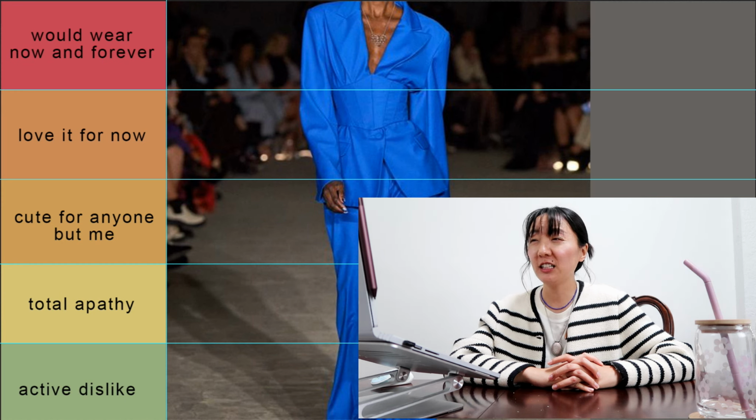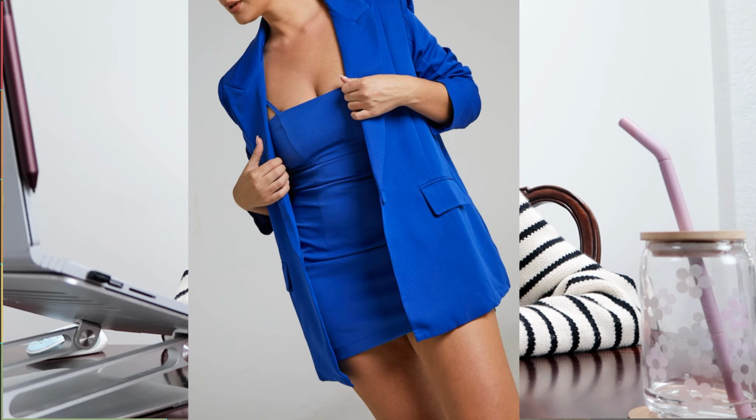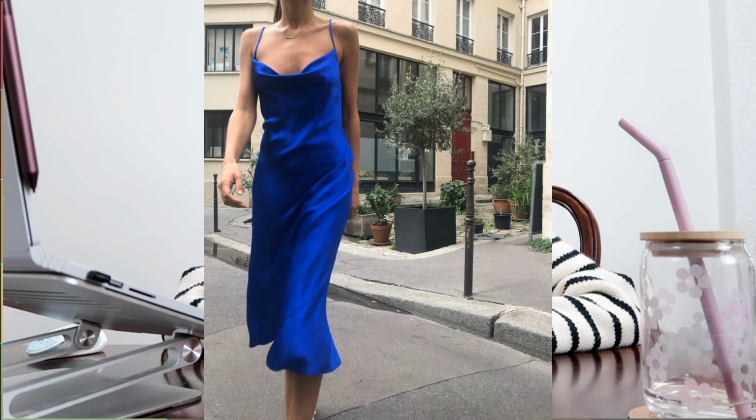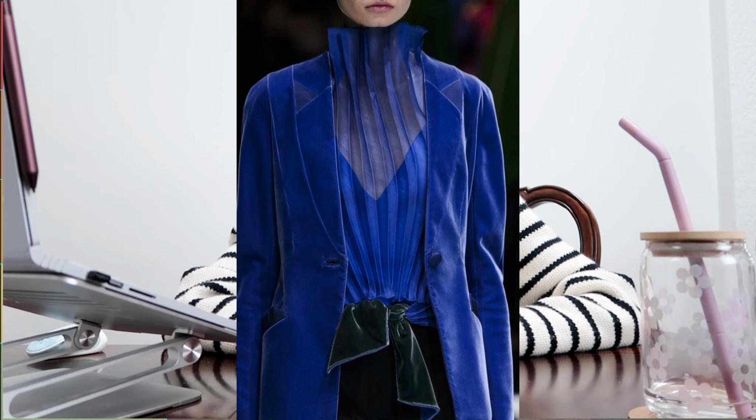But I do feel like it's somehow easy to make it look cheap. When fast fashion does cobalt blue, a lot of times I feel like it's in that kind of polyester that doesn't look great. So I think if you're using it in nice materials and as an accent color, it can work really well. But it's not something I'm obsessed with.